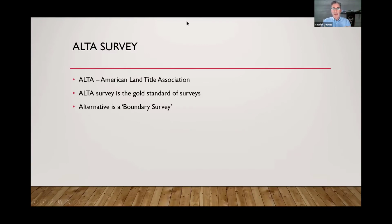And the other thing that you have to understand is that not all surveys are the same. So when you see an ALTA survey, you could see another one called a boundary survey. A boundary survey is inadequate for many things. So when you are writing your purchase and sale agreement and you're telling the seller what you want, you tell them, I want the gold standard. I want the ALTA survey.